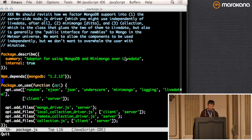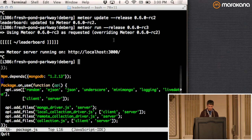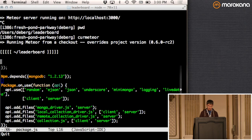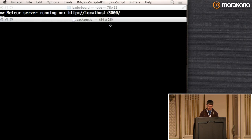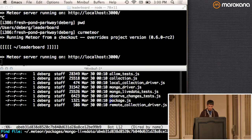So I talked about pinning versions of packages. Let me show you what that really means. I'm going to see if I can do all this on one screen. So I'm in the application I created. I'm going to run meteor. And while my application is running, let's say that I'm working on a fix to the database package, or I'm taking an update, and I have a bug, and so I want to downgrade my package. Oops, forgive me. I have the wrong file open. Work meteor packages, mongo-livedata package.js.